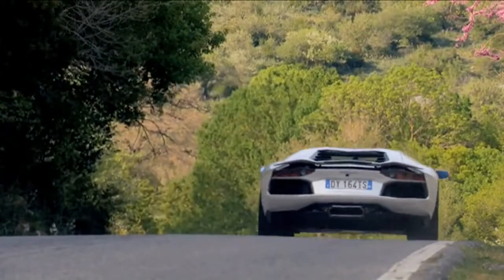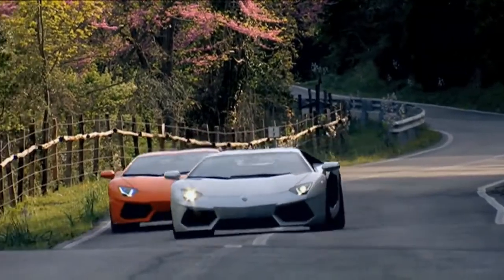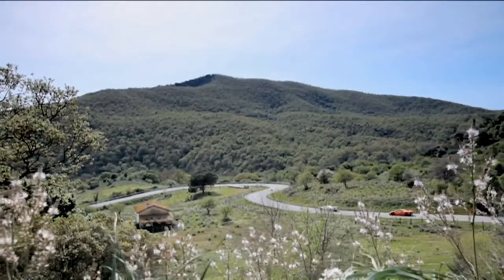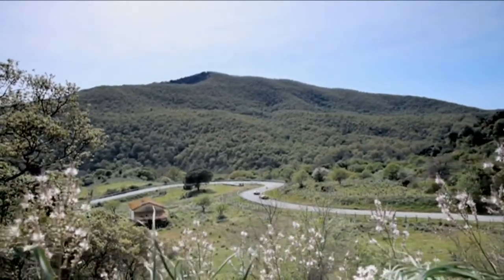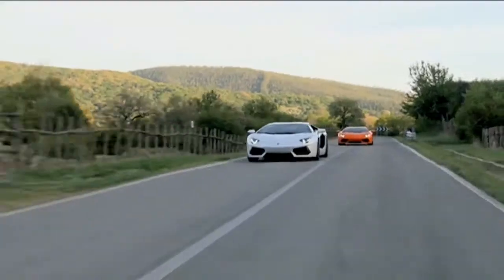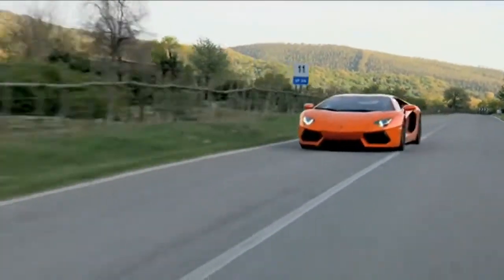The Aventador picks up where the Murcielago left off. It looks sort of like a Reventon, but under the skin, it's all new. It's still a brutal, challenging car. You'll have your hands full, which is exactly the way it should be.